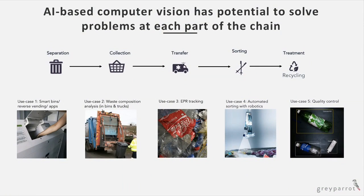use case in actual sorting facilities, where currently 60% of it is done by mechanical sorting and the rest is done manually. And that's a very, very high cost of labor. It's very dangerous environments. And the reason why that's happening is because part of that chain, technology is not able to solve that. But with deep learning and AI computer vision systems, we are able to recognize those impurities and integrate that with robotics to automate that as well.